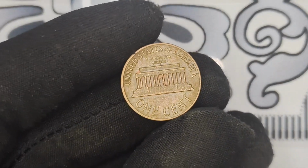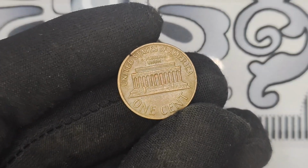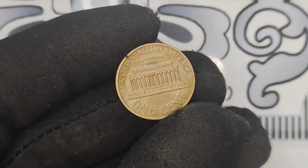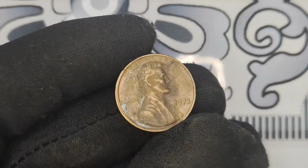Remember, there are no guarantees when it comes to coin collecting. A lot depends on the demand from collectors and the rarity of the coin. But if you find one of these special 1972 pennies, it's worth taking a closer look.